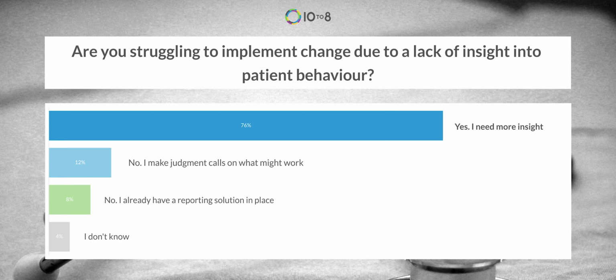Can I access it by one click of a button? Or is it something that I can view on the spot rather than having to go internally, make requests from IT, and get a report on a weekly basis? I really see that's where the value is of most software tools, not just Ten-to-8, to be honest with you. So really glad to see that everybody knows they need more data for patient insights, and hopefully systems such as Ten-to-8 and others will be able to get it for you and make it simpler.